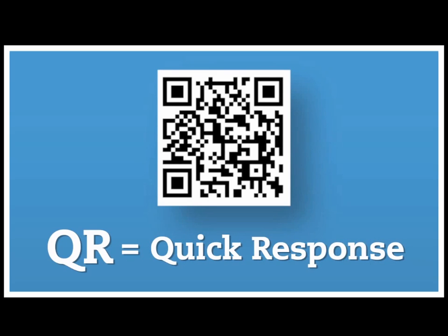QR stands for Quick Response, which is why it's commonly used to link to URLs on stickers or other objects which can be read by mobile phones and devices. I'll show you how they work, and we'll go on a little adventure in New York City to see what people are using the QR codes for.